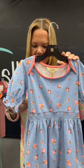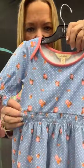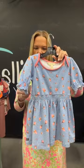Size 6 girl shirt here, Matilda Jane. Pink, blue. Got this little ruching here in the center. Number 45 on our live today, $12.71 when you comment sold, space bar 45.